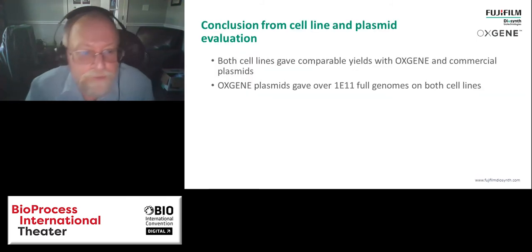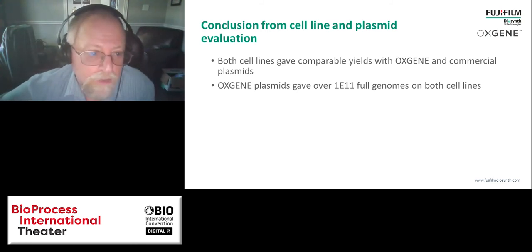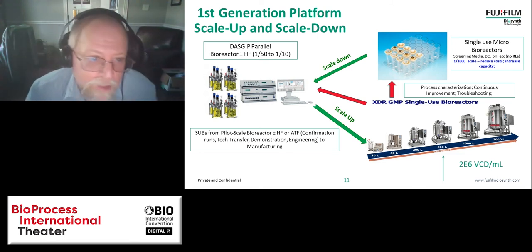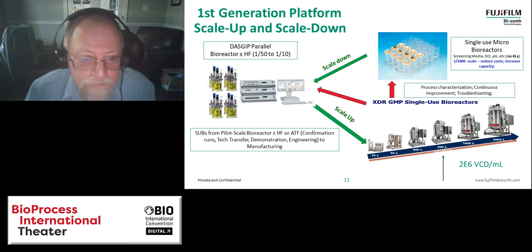And what we concluded from this was that both cell lines gave comparable yield with the OXGENE plasmids. I didn't show you the data for the commercial plasmids, but it was actually substantially less. The OXGENE plasmids gave over 1 e11 full genomes on both cell lines. The commercial plasmids that we utilized were only over 10 to the 8th genome copies per mL on both cell lines. We'll switch gears now and tell you about the rest of our platform that we are putting together. So the first generation platform will attempt to develop a 500-liter suspension cell platform.